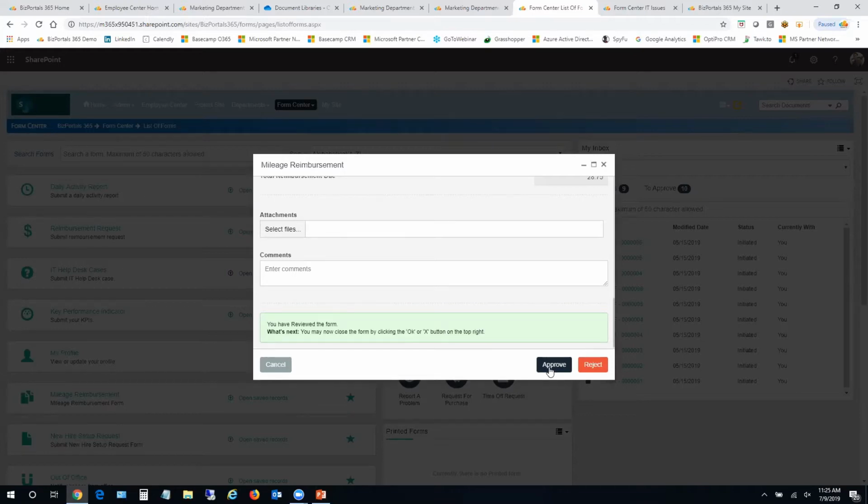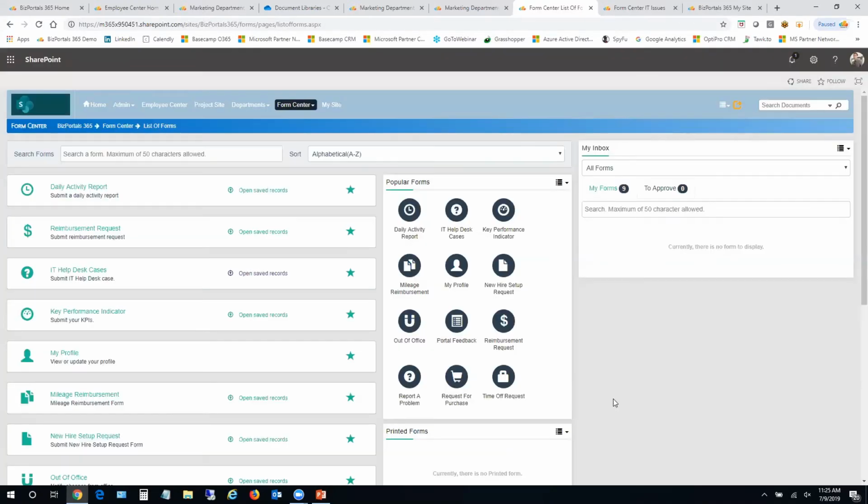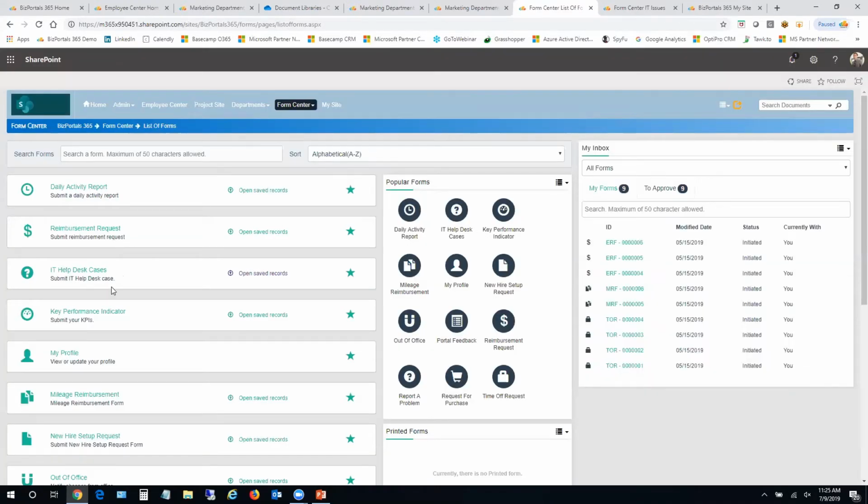It goes to the next person. Okay, so very easy to manage all your forms here. Also, we have one form called IT Help Desk. So instead of, again, using another IT Help Desk solution, it's great if you use this. So people can submit IT Help Desk cases, and IT will come here.